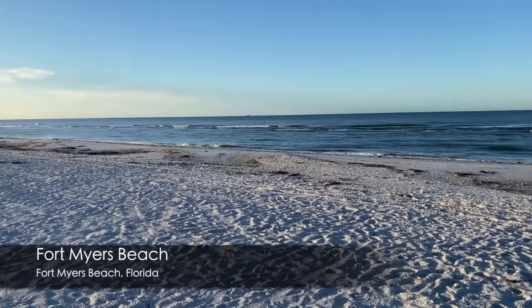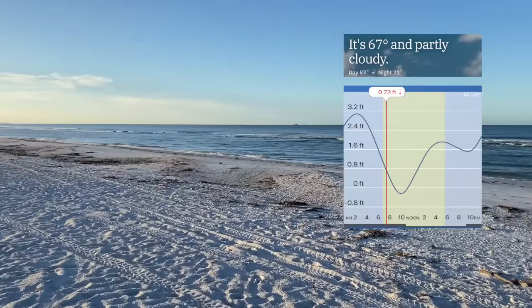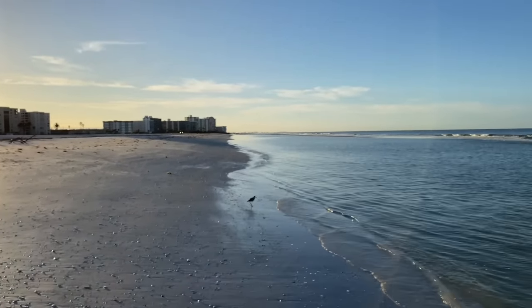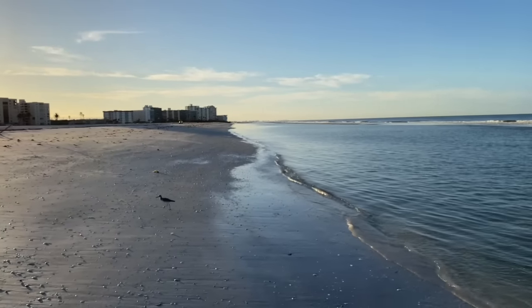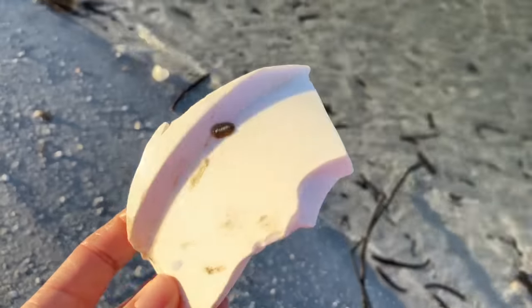Okay, we are here at Fort Myers Beach, one of my favorite beaches, and the tide is going out. So I am going to make my way down to the good shelling area. When the shelling is really good, I would just start shelling right now, but it's been a little slow, kind of waiting for winter to bring some stuff in.